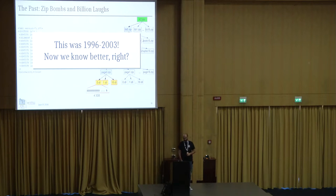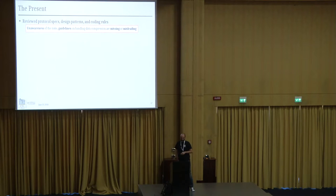Okay, so of course, the situation is very complicated. The first thing I did was going through protocol specifications. Protocol specifications say how to use compression. Let's see what they exactly say when it comes to compression and security. My general judgment, which I give you already here, my conclusion, is that there is an awareness of the security risks, but guidelines on how to implement properly or to handle data compression are completely missing or even misleading. I'll show you examples of these points.